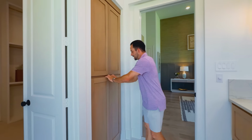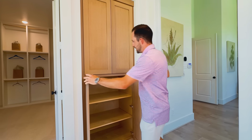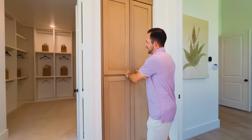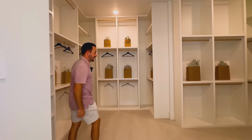Absolutely love it. Now, instead of a linen closet, you've just got your built-ins over here, which are plenty deep. So you got plenty of room for your towels. This would probably be more like your medicine cabinet. And then another grand entrance, hold on. Welcome to the closet. This is one of the bigger closets I have seen.